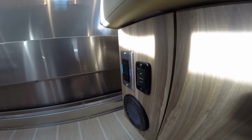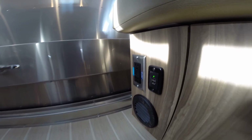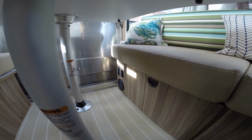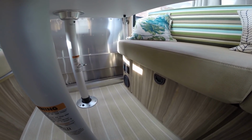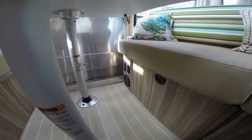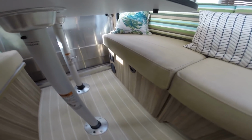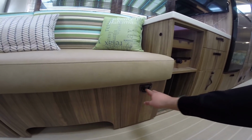You have a USB charge port here, and then you also have an inverter circuit. So if you wanted to sit here on your laptop computer, you plug it into electricity. The inverter is 1,000 watt pure sine wave that will run off your battery system and the solar charging system to give you up to 1,000 watts of electricity. So it's not recommended for a toaster or hair dryer, but small electronic devices would work great.